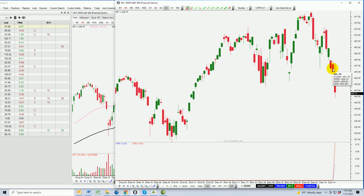Here you can also see a red candle. In this case, you can see how we opened above the prior day's close. See how it's in the middle of this candle? But then what happened? Heavy selling throughout the course of the day. Not to worry. Yesterday, we opened above the prior day's close. Hey, here we go. This is the bounce we've been looking for, right?